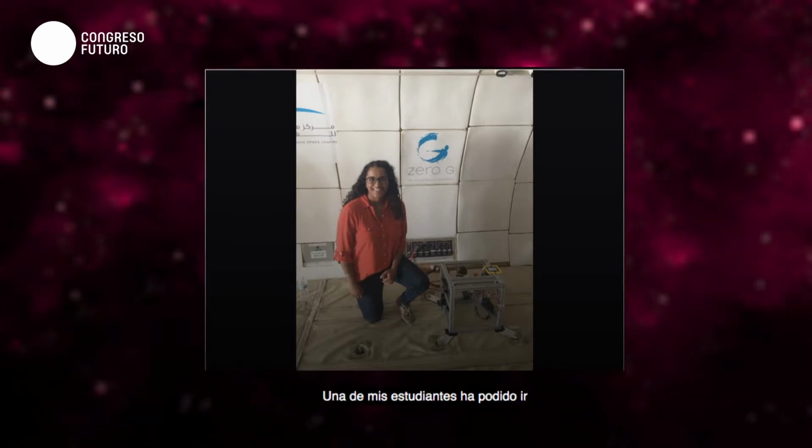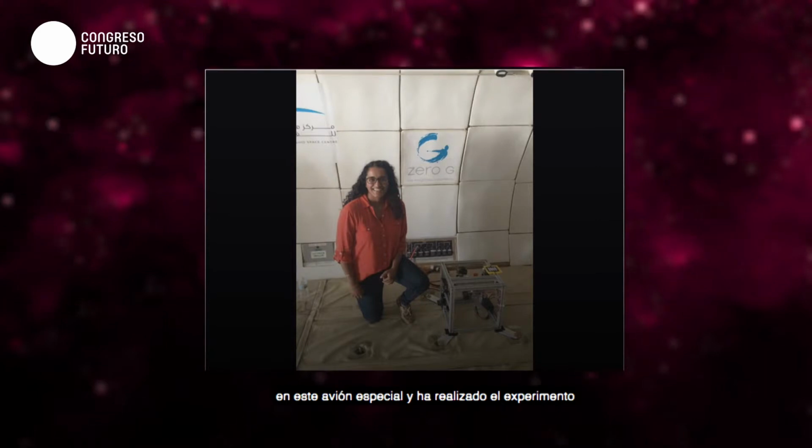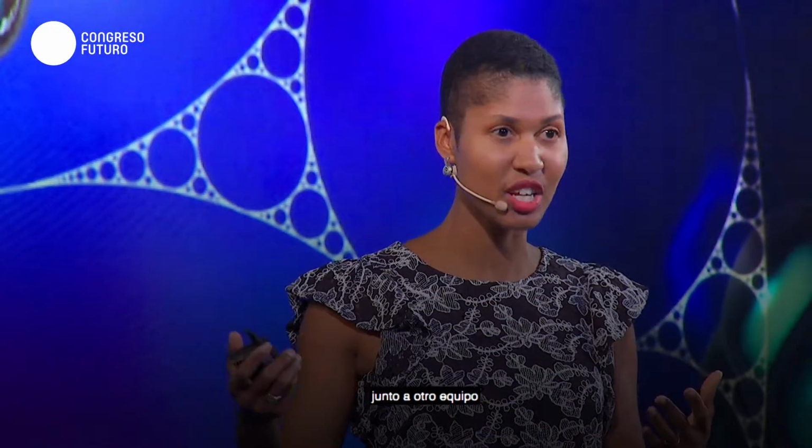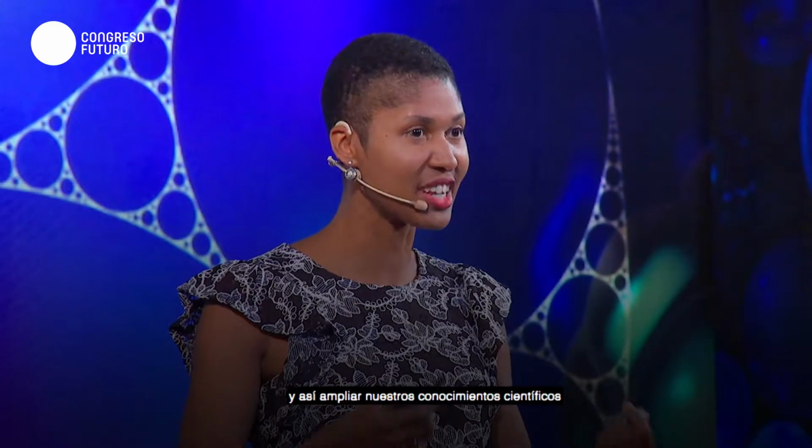One of my students has been able to go on this special plane flight and take the experiment so that we can test whether the candle wax will operate as we expect when it goes to space. And so she has taken this on a flight along with another team in order to experiment with how it behaves to improve our scientific knowledge about the ingredient.